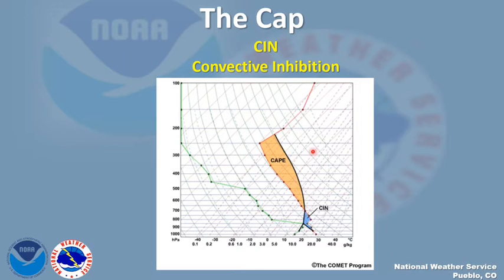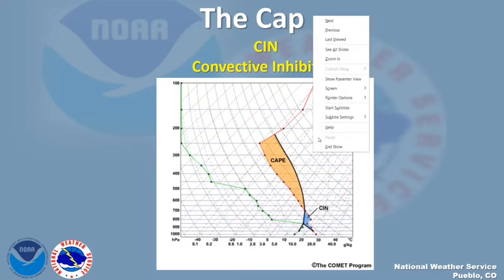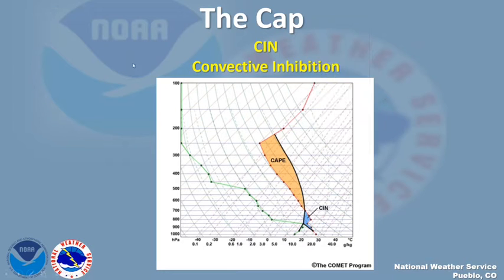So again, the convective inhibition is the same thing as the cap. So if you hear someone call it the cap or convective inhibition or CIN, we're all talking about the same thing.